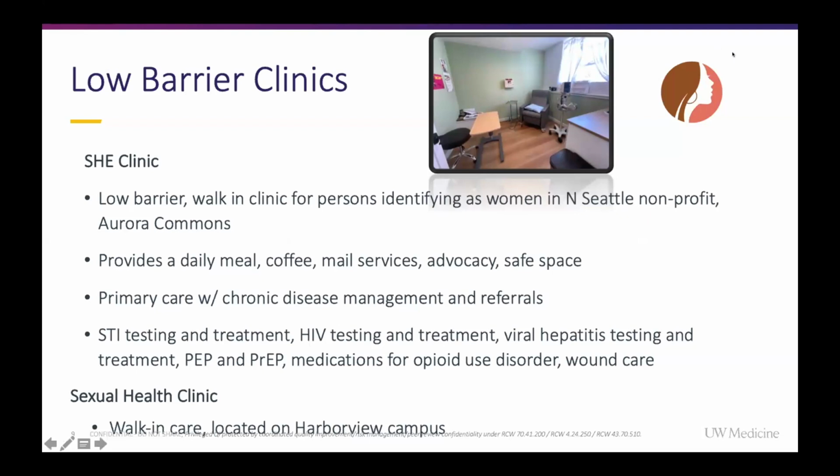This is an area that is known for having a fair amount of commercial sex work and also injection drug use. They're partnering with a nonprofit called the Aurora Commons. They provide a daily meal, coffee, mail services, and a safe space. They have started limited primary care with chronic disease management. This is a shot of one of the rooms there. They offer STI testing and treatment, including HIV, viral hepatitis. They also provide PEP and PrEP and medications for opioid use disorder and wound care. So that's just one example.